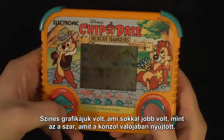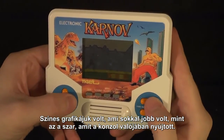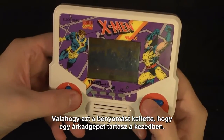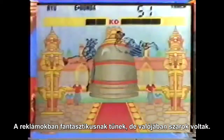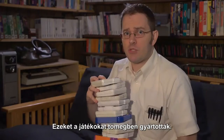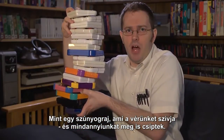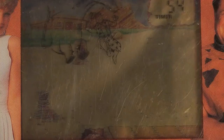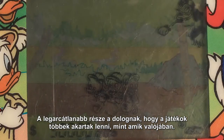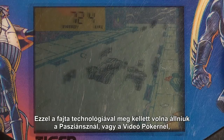They had colorful artwork that looked way better than the shit that came on inside the screen. It somehow gave you the impression that you were holding an arcade machine in your hands. The commercials made them look awesome, but really, they were garbage. These games were so mass-produced, it was like a swarm of mosquitoes sucking our blood, and we all got bit. The most shameless part of it is that these games tried to be more than what they were. With this kind of technology, they could have stuck to solitaire or video poker.